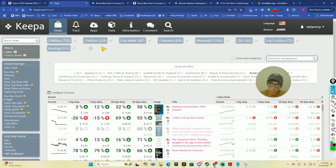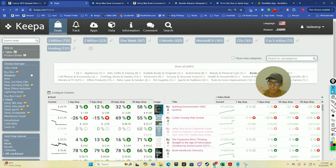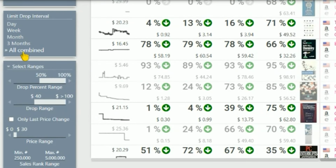Now the question is, how could you find books like this? Actually, quite simply, you just go over to Keepa, you go over to this Keepa Deals tab. I've gone ahead and put in some parameters that I just threw together right now. You could always change these parameters and find awesome books. I'm looking at the table view here. I'm looking at used books specifically. For the drop interval, I'm just looking at all combined, so not necessarily looking at a day, week, 3 months. I'm just looking at everything.